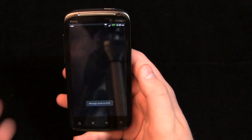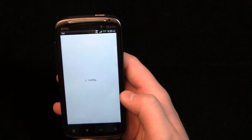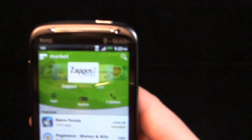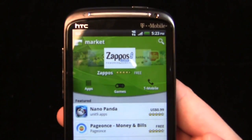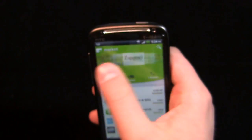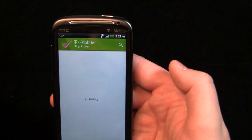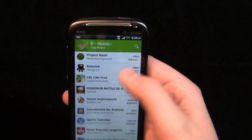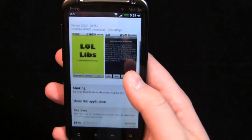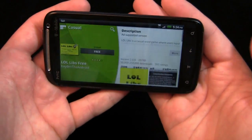Now on that topic, here's the market, and it's pretty much the same as any Android device over the past year, but just to show you what it looks like, and I really wanted to bring it up because I wanted you to see that green up against that high-resolution screen. Just absolutely beautiful. But anyway, you have the app carousel up here, frequently downloaded apps. We can go to T-Mobile and take a look, for example. And let's go to LOL. LOL, libs free. Description, screenshot, sharing, reviews, and related developer info and market content.